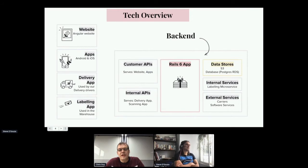One's a delivery app, which is used by our delivery drivers, some of the ones that we hire directly. That's to upload a picture of where a package is being left and mark deliveries as shipped in the system. And we also have a labeling app which is used in the warehouse, and this is a piece of tech we added about a year or so ago, which I'll talk about in more detail later on in this presentation.